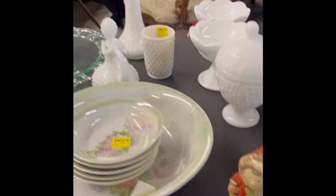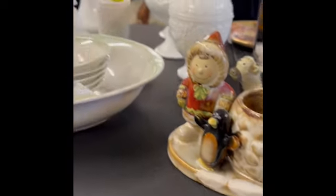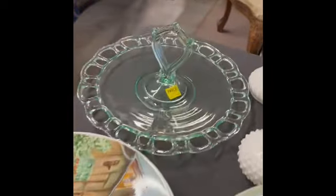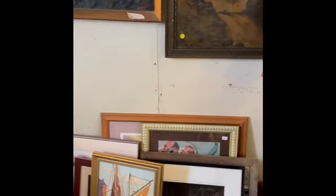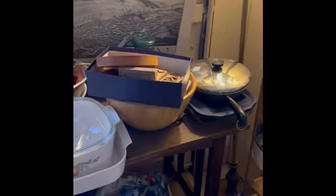All this milk glass. I was looking to maybe pick up that little guy for making an assemblage next time I come. And there's some beautiful green depression glass. I'm just trying to get all the goods and look at them all because it's not easy to look at everything.